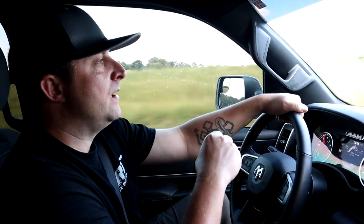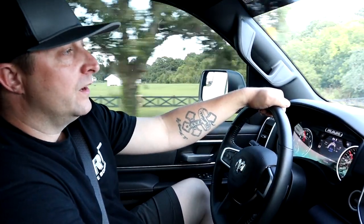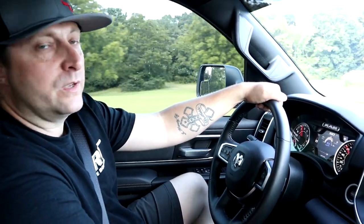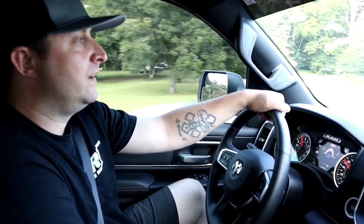And now we're at pretty much highway speeds. We're about 60, 65 miles an hour right now. And in high gear, at cruising speeds, you don't hear hardly any exhaust at all. Like, it is absolutely quiet, even with the MDS engaged, which the Eco MDS is still activated right now.